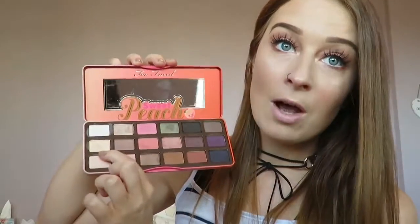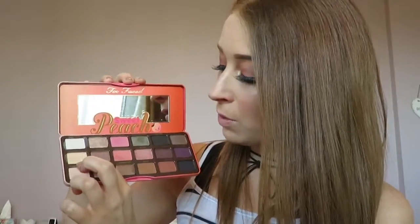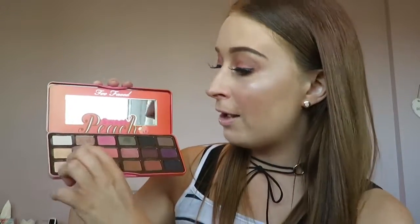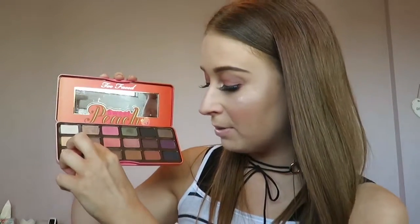Nectar. Absolutely obsessed with the shade. This is so good for highlighting the brow bone. So I normally pop that on first, start at the top of the brow and work my way down with the colour just to blend everything in. And you can also use that as a transition as well, so that's really beautiful.